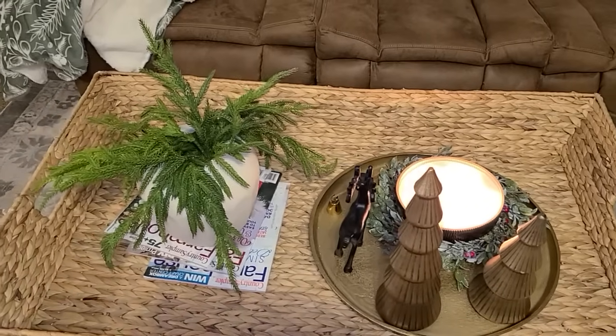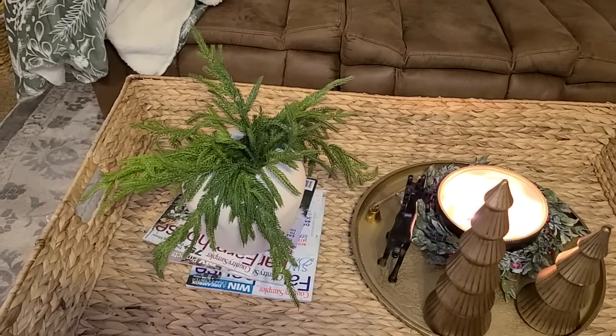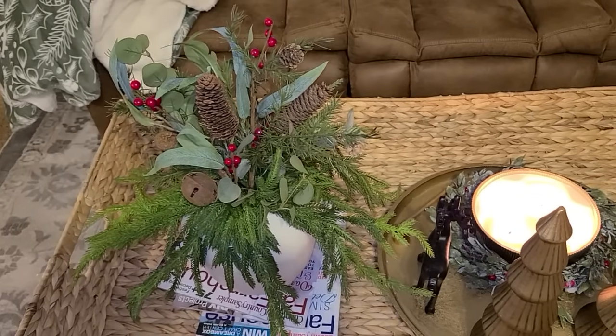So here's a simple before picture, and then here's an after shot.